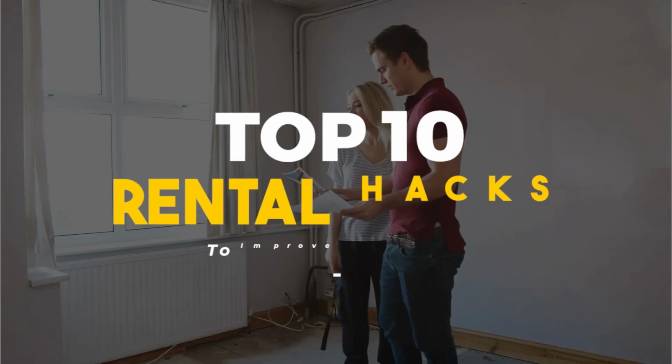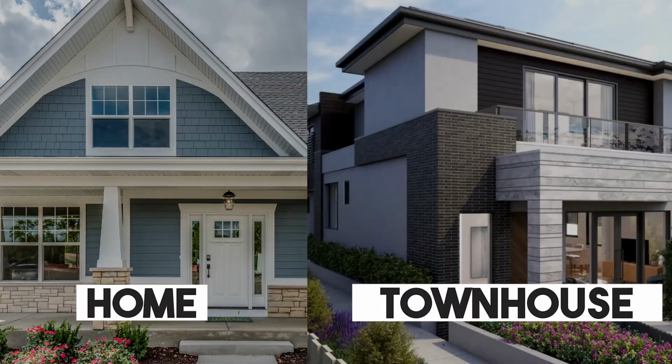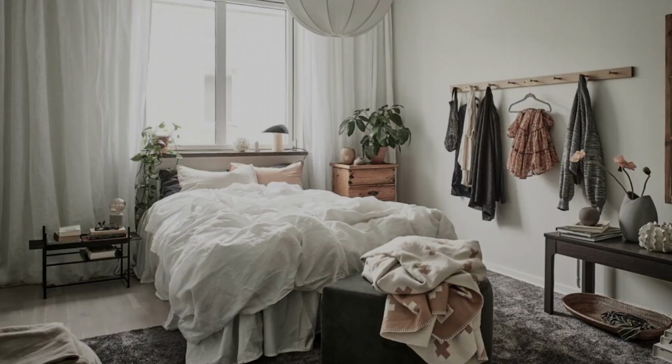We're continuing our series with the top 10 rental hacks to improve your space from a design perspective. If you are renting a home, a townhouse, an apartment, anything, how to make that feel more like a home. Today we're going to dig into bedding. Everybody has bedding. Everybody has a bed. Not everybody does it well. That would be true. I was guilty of this for a lot of years.